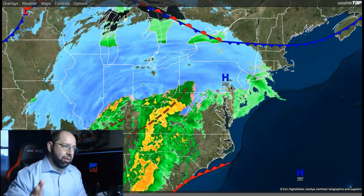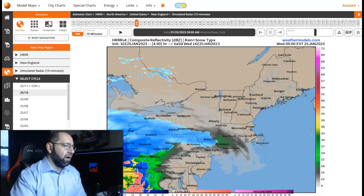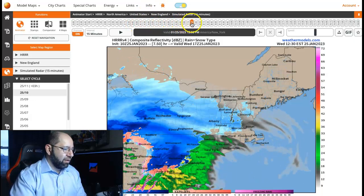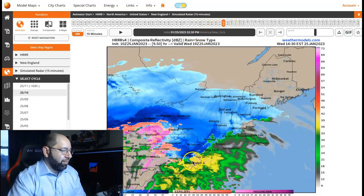Nothing that's going to accumulate significantly, but enough to create a nice snowflake here and there, maybe a trace here and there on the coastal plain. But then you look at later on this morning, don't be surprised if this is more of a wintry mix, and then you can see your heavier snowfall here, and there's bam, there's your heavy snowfall right in here.